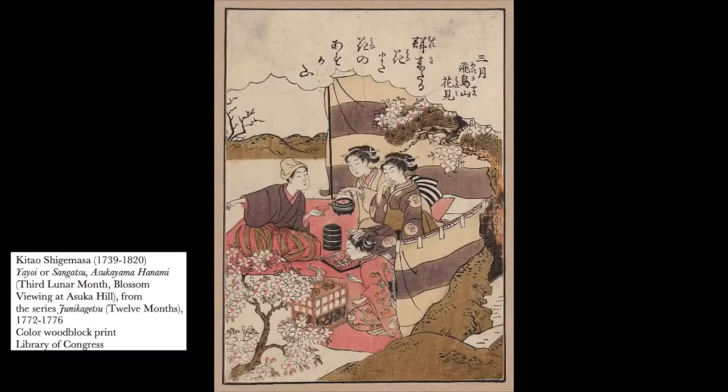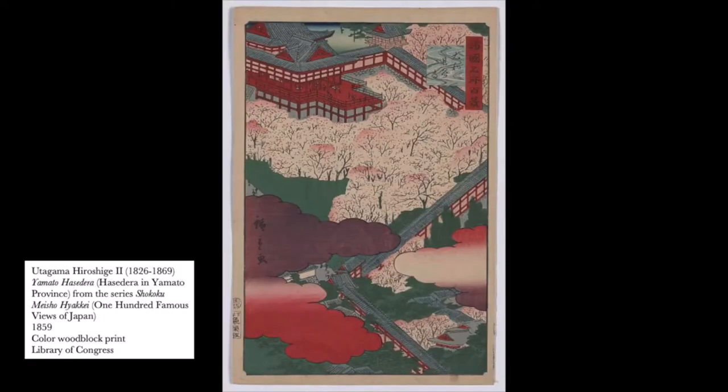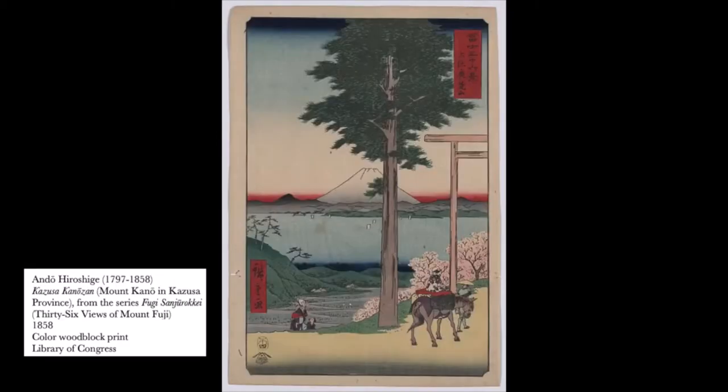So one of the main things I noticed when looking through these prints was that most of the artists just suggested the cherry blossoms. There's not much detail going on. You know, and oftentimes they look like pink clouds. And that's something that I thought was very interesting and sort of gravitated towards when I was painting. It's really easy to get caught up in the detail. So my suggestion is to not, and to just have fun with it mainly.